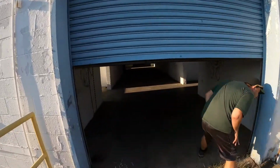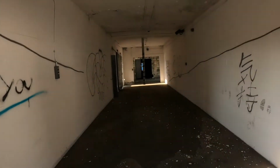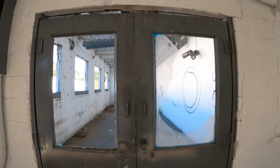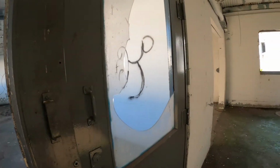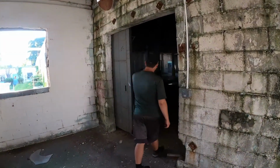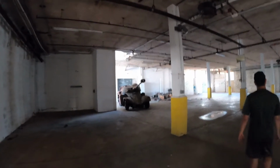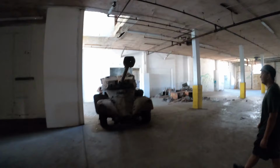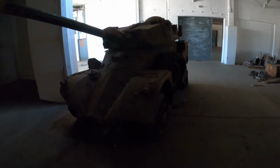So supposedly in this building here, there's actually a tank somewhere. So we're gonna start looking for that. All right, let's have a look in here. No way. It's actually here. It's a French tank. So this was a French tank.